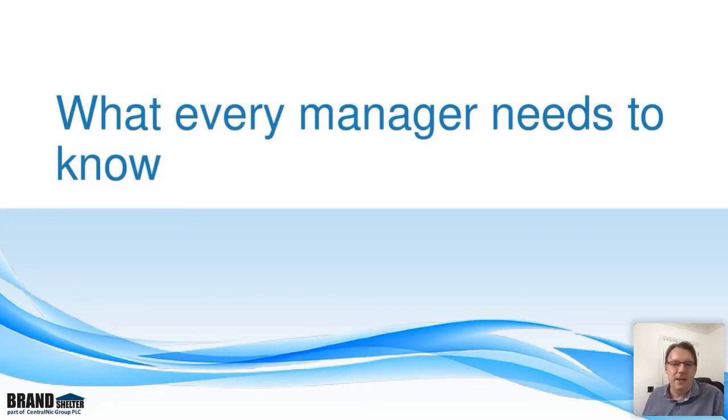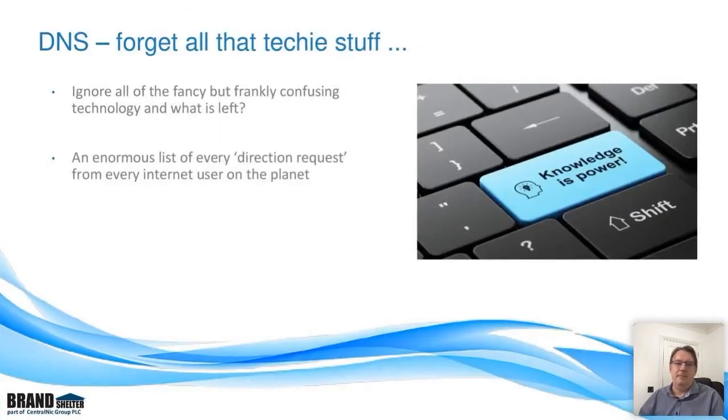So when it comes to looking at the DNS from a business manager's point of view, I would say, well, forget about all that lovely techie stuff, because it's very easy to be pulled down the rabbit warren of technical nonsense, really, that goes to make up the DNS. It's all incredibly useful, it's all incredibly relevant, but actually it's very technical, and ultimately the DNS is there to move an internet user onto your website, and that's the key thing.